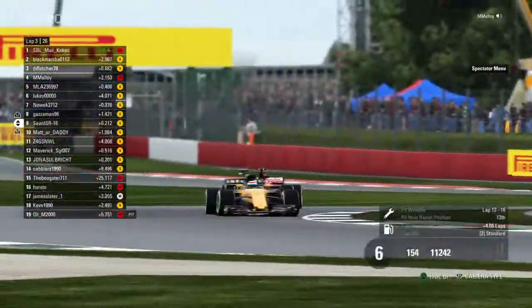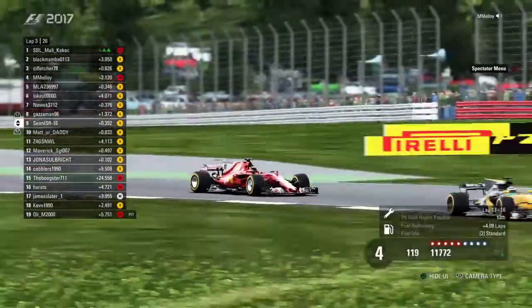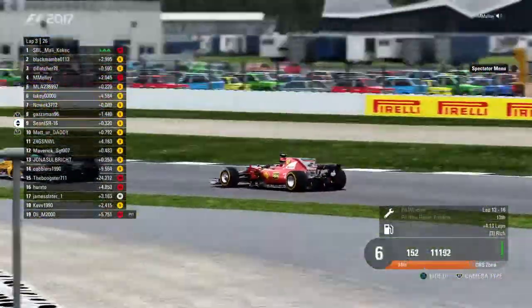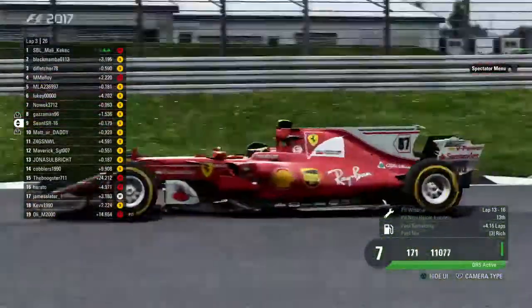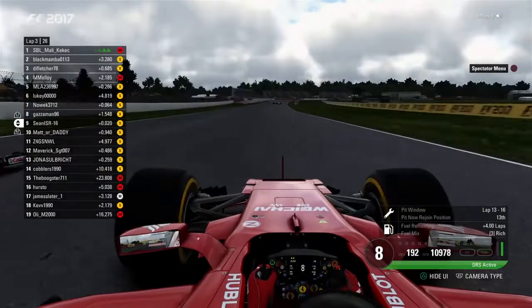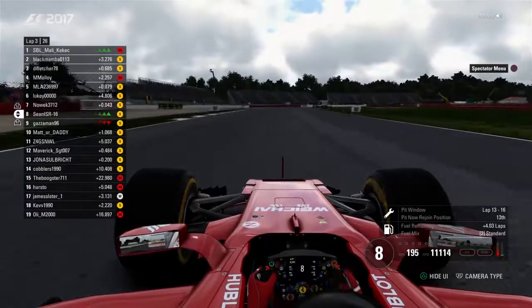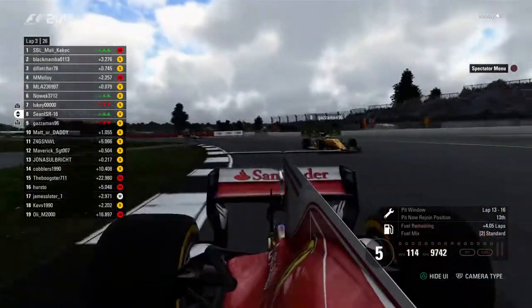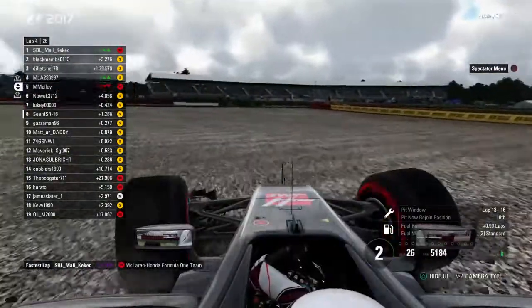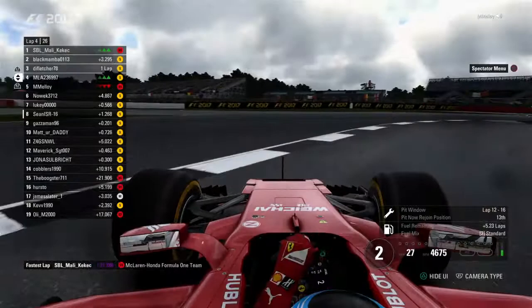Looks like MLA is all over Malloy here. Yeah, and his teammate Sean is all over Gaza, so the Ferrari's looking to pounce. Here comes Sean. DRS is open. Is he going to go down the inside of Stowe? There's 2 cars battling in front of them as well. Sean gets the job done. Can he cope it on the inside? Annoying. MLA collided.